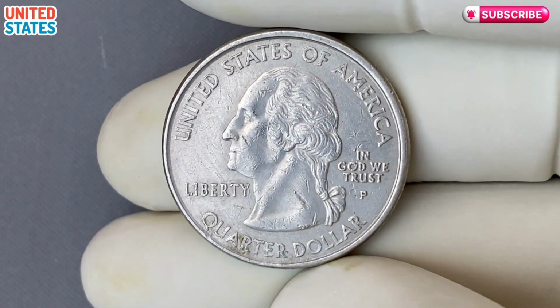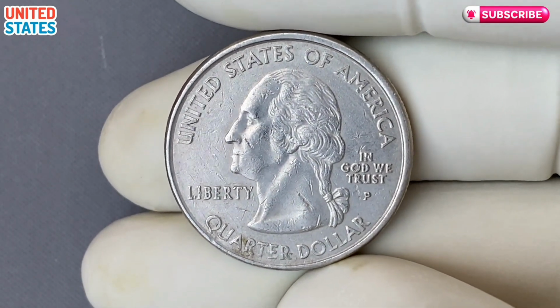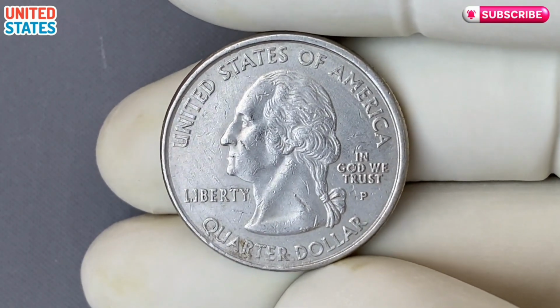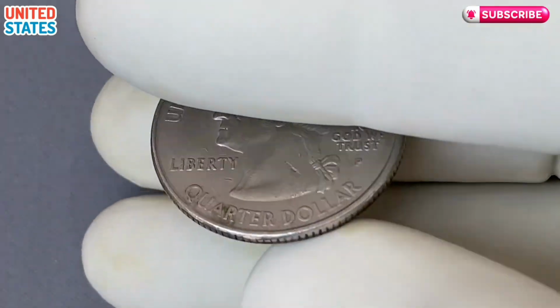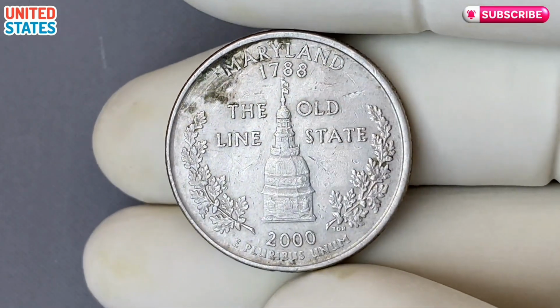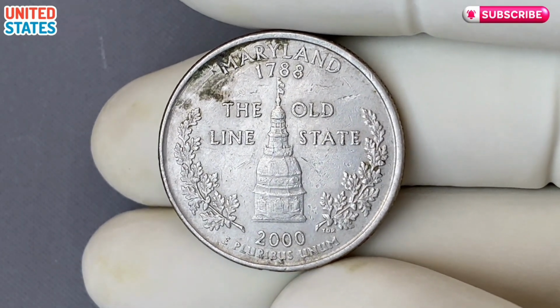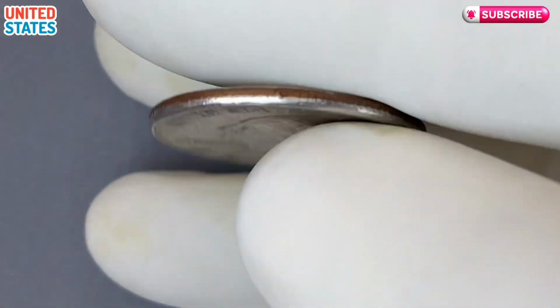Now, you may be wondering, how much can a 2000 Maryland quarter with this doubled die error actually be worth? Well, depending on the condition and quality of the error, it can fetch as much as $58,000. That's right, $58,000 for a single quarter.